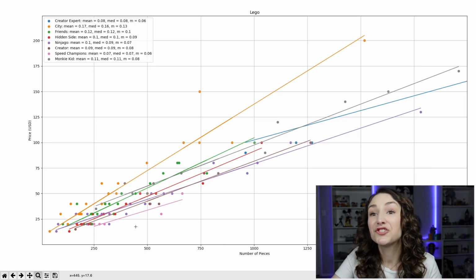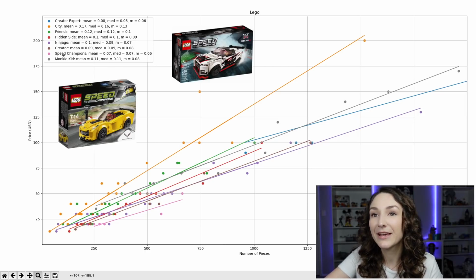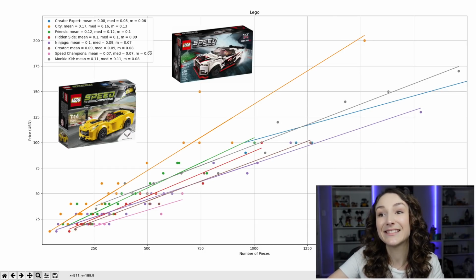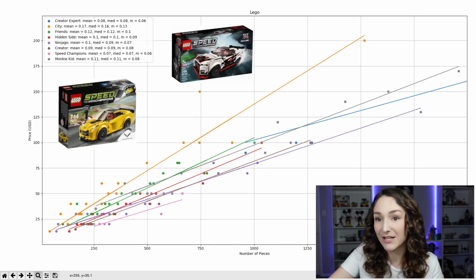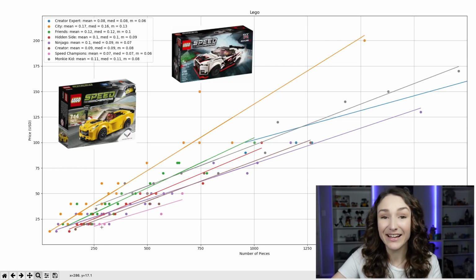And now let's check out the cheapest out of all of these, which is actually Speed Champions. So that's in the pink. The mean is 7 cents per piece, the median 7 cents per piece, and the slope is saying 6 cents per piece. So it's all very similar to each other, which tells me that there's not really any outliers going on. As you can see here in the pink, it's one of the flatter slopes, and that kind of makes sense to me.